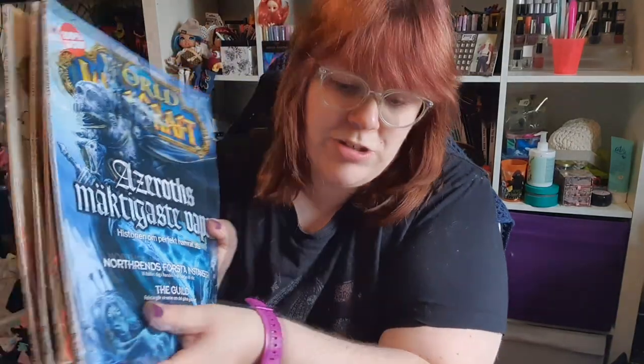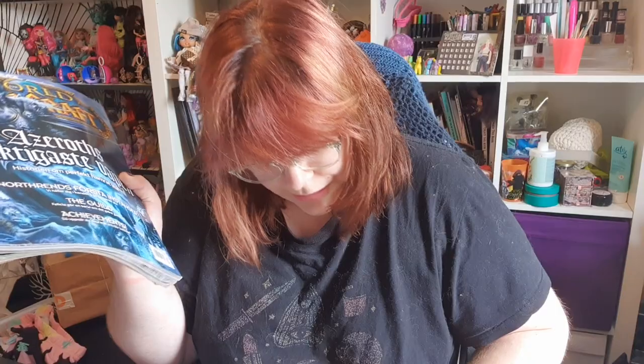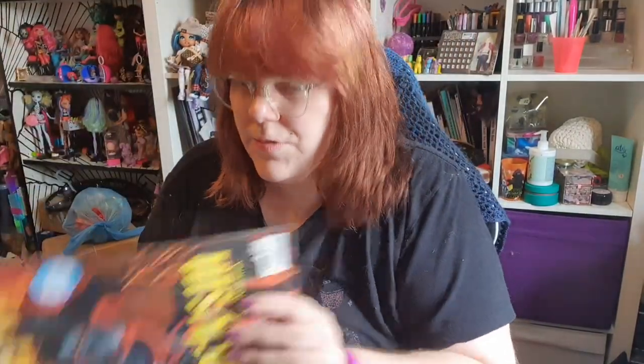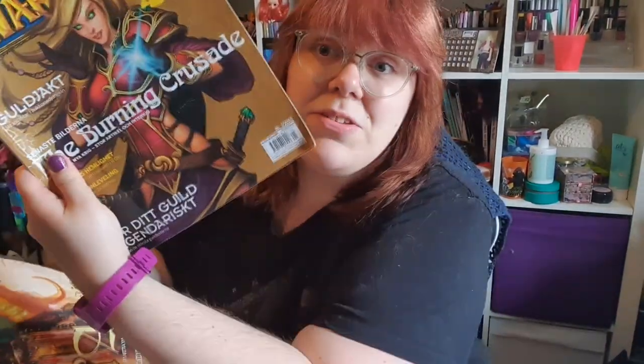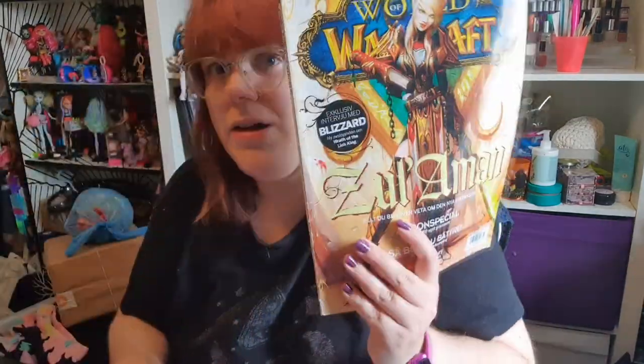This one is Wrath of the Lich King. This one is, I think, for Ulduar. This is the Lich King. This is Cataclysm, and also we have Deathwing on the front. This is the Burning Crusade. This must have been very early, so this must have been in 2006. And this one, 2007, also Burning Crusade.